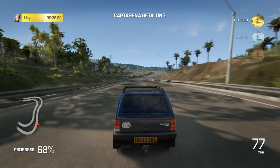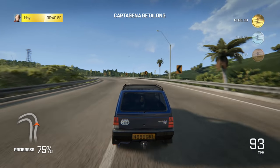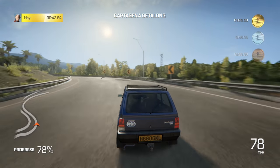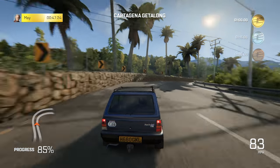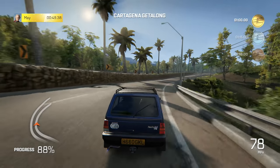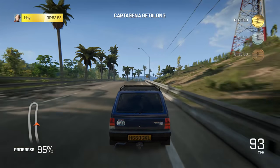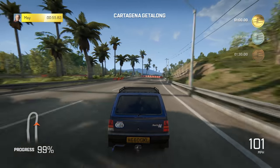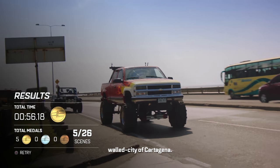Just drifted back. Just a little bit of time there. Look through the bend. This is quite a complicated one. Very twisty turny. Still got 27% to go. 26 scenes. That is crazy. You gonna do it? Yeah, we done it. Soon we arrived at the really rather beautiful walled city of Cartagena.